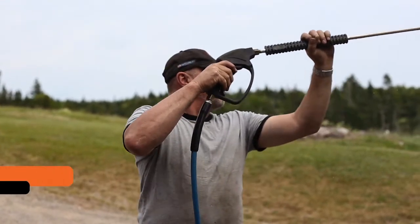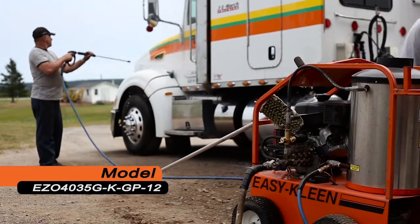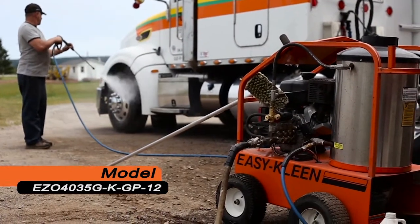We went to the Atlantic Truck Show in Easy Kleen's booth there, and we saw the model I have now. It was an easy purchase, and we don't regret it. We've had it 4 years now, and it's never missed a beat.